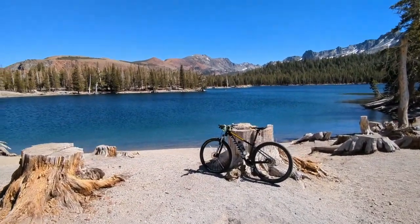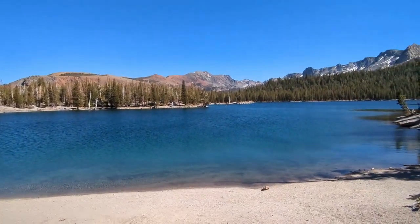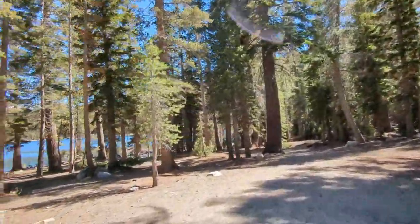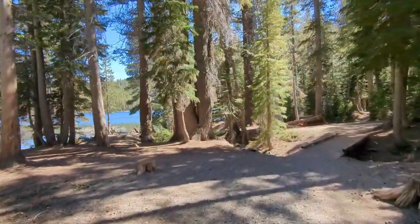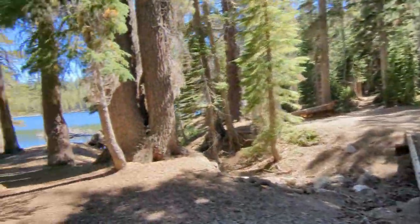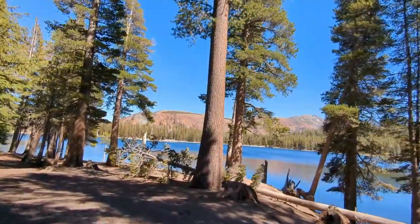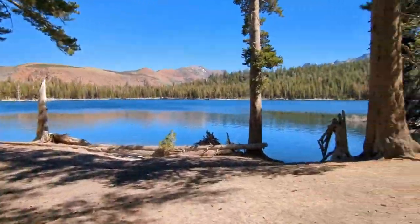Nice beach here at Horseshoe Lake. I've got my bike helmet on over here by Horseshoe Lake. It's very scenic. Has a nice walking trail and bike path that goes around the lake. This is Horseshoe Lake. We got one hand on the camera and one hand on the handlebars, so trying not to wipe out. At least my brakes are working this time. Oh, really pretty.